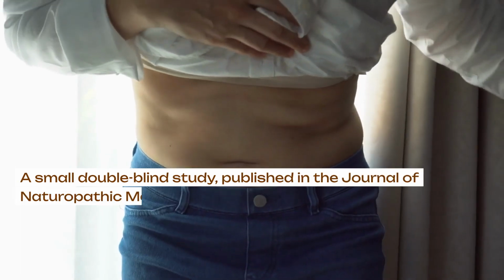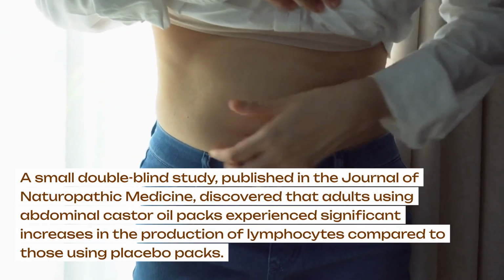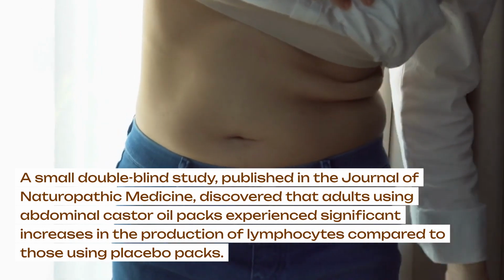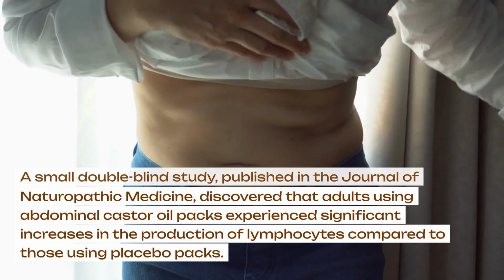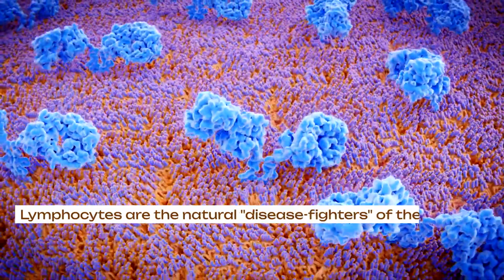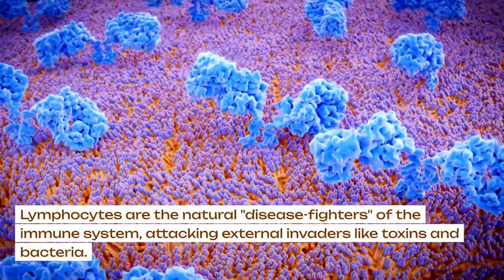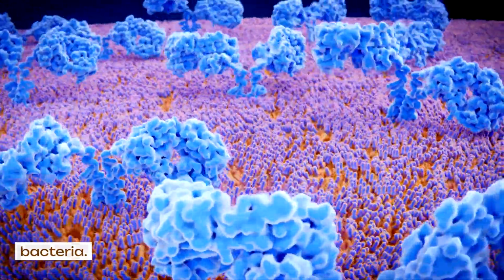A small double-blind study, published in the Journal of Naturopathic Medicine, discovered that adults using abdominal castor oil packs experienced significant increases in the production of lymphocytes compared to those using placebo packs. Lymphocytes are the natural disease fighters of the immune system, attacking external invaders like toxins and bacteria.